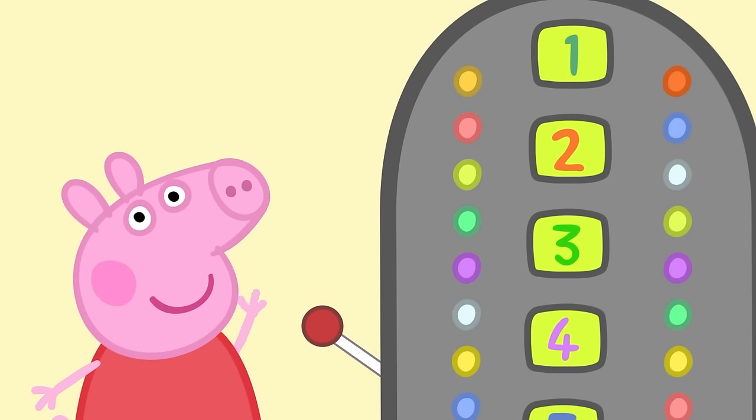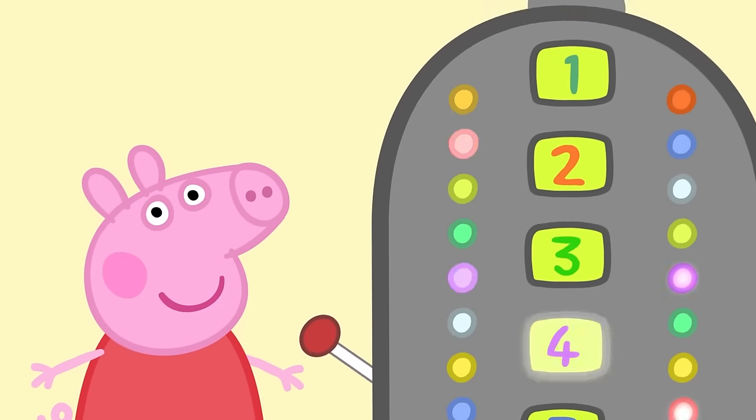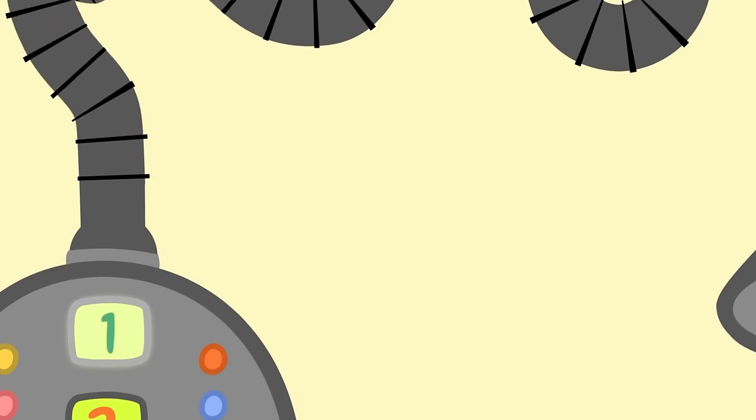Counting with Peppa Pig. What a great number to start with. It's the number one. Look at that! It's Peppa's bike. But how many bikes are there? One. Great job. We have one bike.